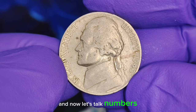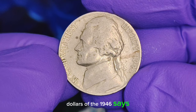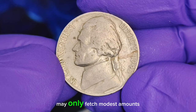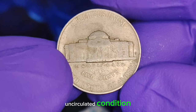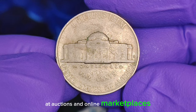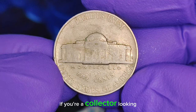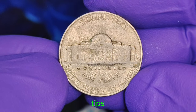And now let's talk numbers. The current market value in dollars of the 1946 S Jefferson Nickel in very good condition can be quite surprising. While low-grade circulated versions may only fetch modest amounts, coins in very good to uncirculated condition are drawing serious attention at auctions and online marketplaces. Some exceptional examples have been seen selling for $350,000.